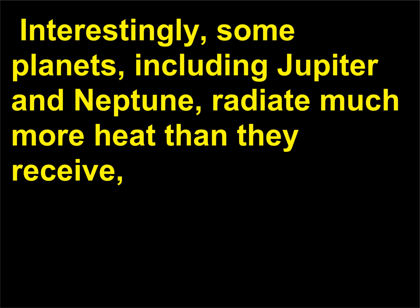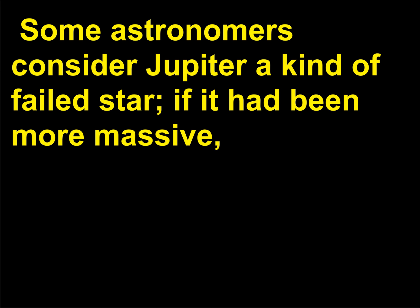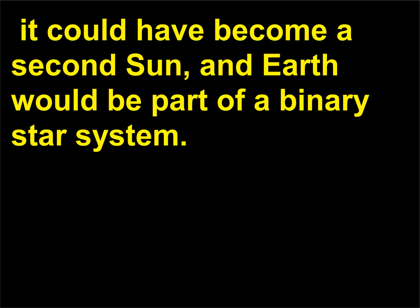Interestingly, some planets, including Jupiter and Neptune, radiate much more heat than they receive, which has led to speculation that there is a heat source within these planets. Some astronomers consider Jupiter a kind of failed star. If it had been more massive, it could have become a second sun, and Earth would be part of a binary star system.